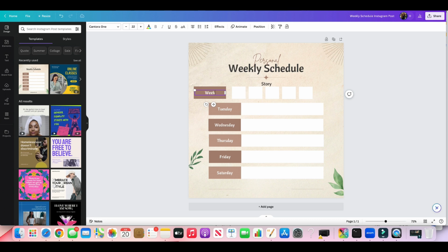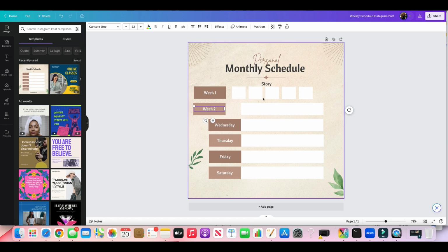Actually, we're not going to do Monday. We're going to do week 1. We're going to change this to monthly schedule. So that gives you an idea of exactly how to create it. I'm not going to go through the whole thing because I know that's going to take a lot of time for us to do, but you can create it based on whatever you want.